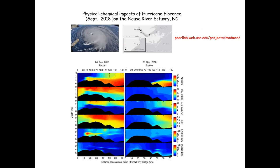Okay, so getting into the impacts of hurricanes and tropical cyclones, I just wanted to show you what it looks like when we get hit by one of these events. So this is Florence back in 2018. And just to get you oriented, this is the upstream part of ModMon up here, in the freshwater section of the Neuse River. And then here's the entrance to Pamlico Sound. And here are different parameter profiles that you can see there: salinity, temperature, DO, pH, and chlorophyll.